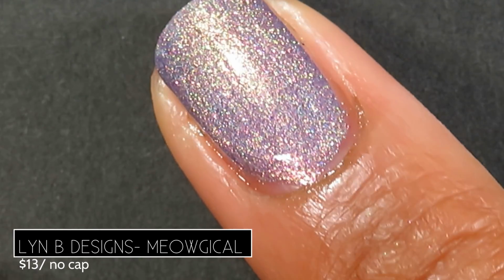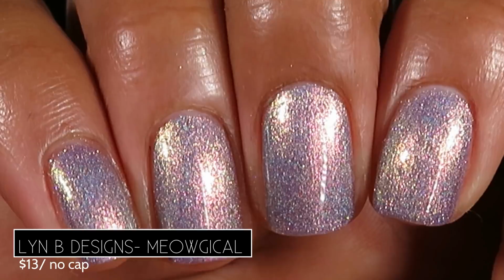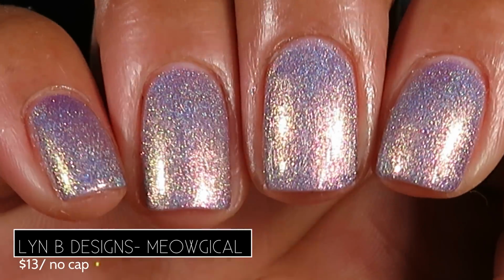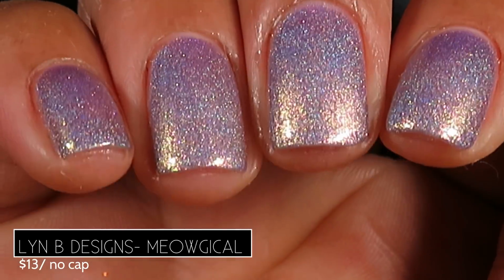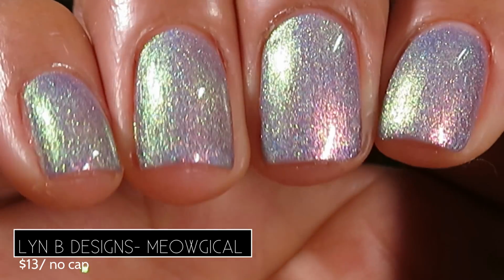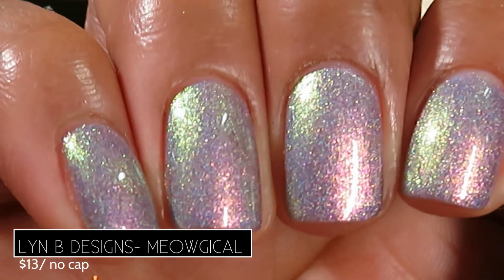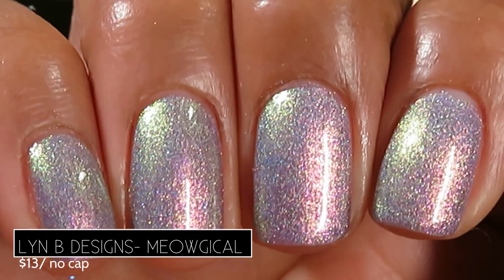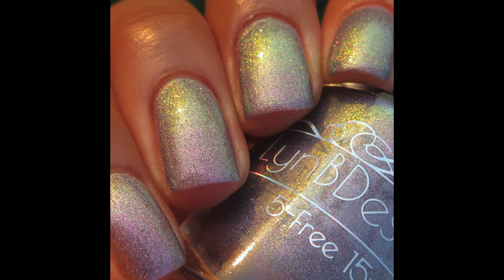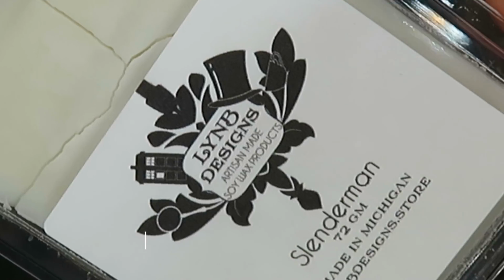with this polish. Oh man, this one would be beautiful in the spring as well. It's one I could see myself wearing all year. So here's what it looks like on the full hand swatch built up in 3 coats. We're getting a lot of that gold shimmer, a lot of the red shimmer, and tons of that holo. Just beautiful. And there's that green. I moved my hand a little bit away from the lighting source, and you can see the green shimmer there too. Super pretty. Pictured are 3 coats of Meowgical from Lynn Designs.